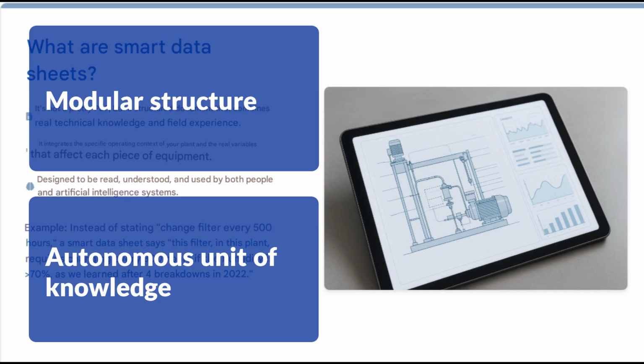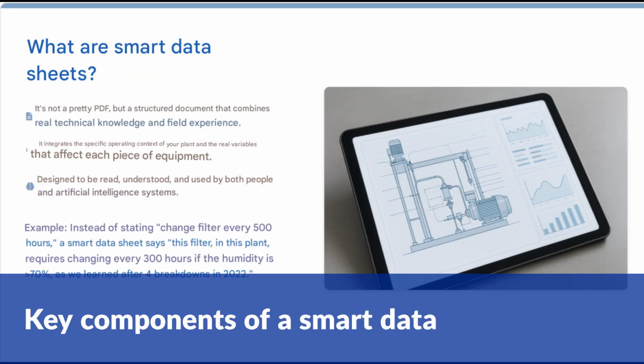The effectiveness of a smart data sheet lies in its modular structure and comprehensive content. Each smart data sheet is conceived as a self-contained unit of operational knowledge designed to address a specific task or component. This modularity allows for flexible management and continuous updating of the facility's knowledge inventory. The key components of an FTI ensure its usefulness and usability.